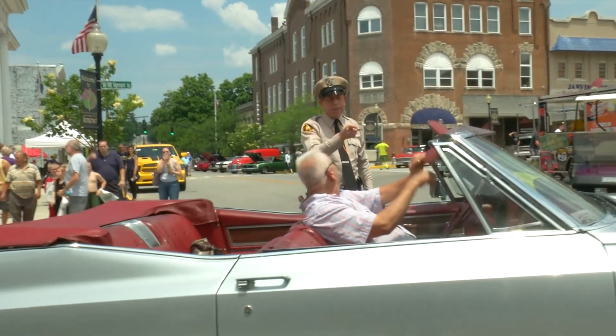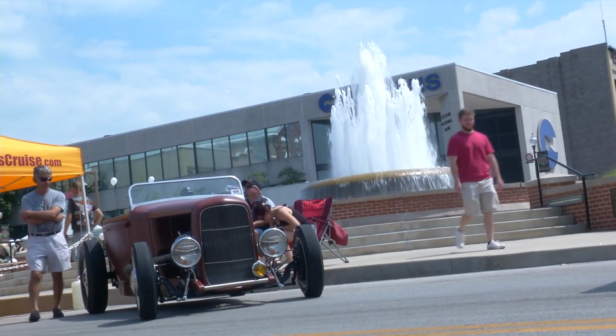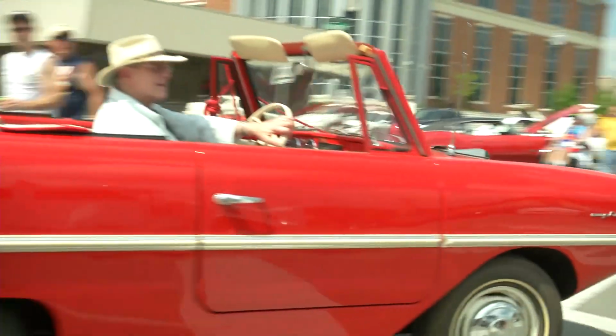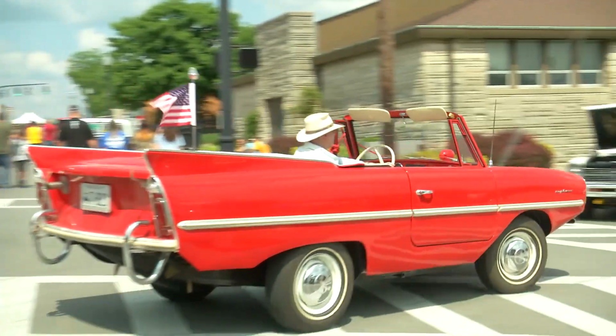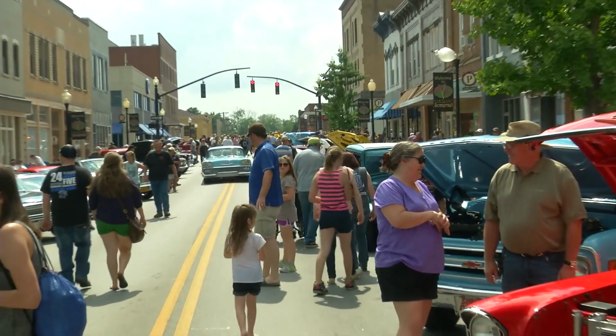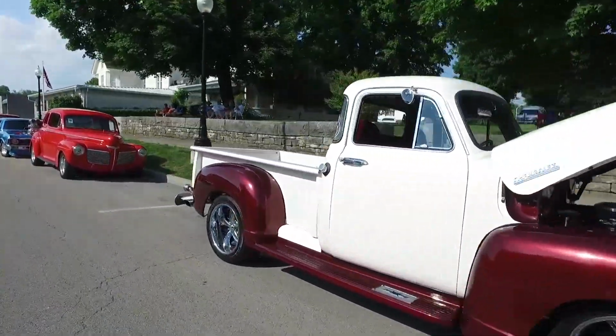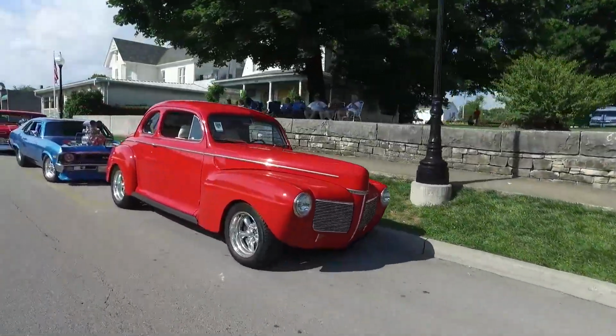Welcome to Lokar Car Show, a show about cars and the people who own them. On this episode, we travel to Somerset, Kentucky for an infamous summer nights cruise. The theme for this summer nights cruise is Mopar Mania. You need to hang on to your seat because we're about to show you some monster Mopars.